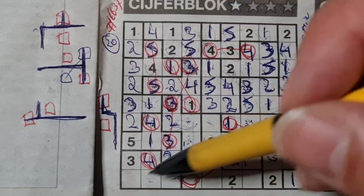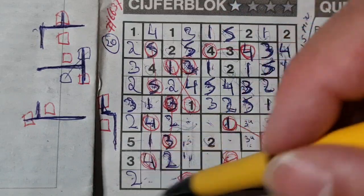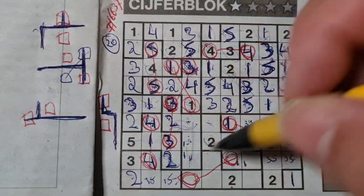These 2 boxes can be 2, so 1 box left for the 2 in this area. Should be there. 2 numbers left in this area for numbers 1 and 5. 1 and 5.